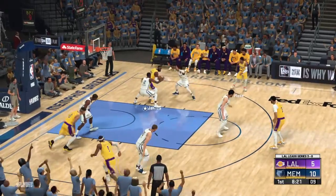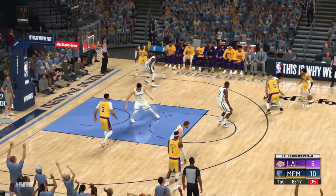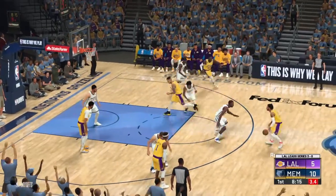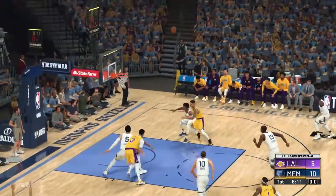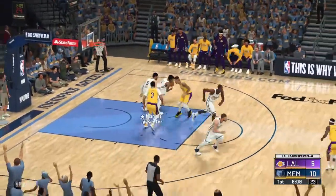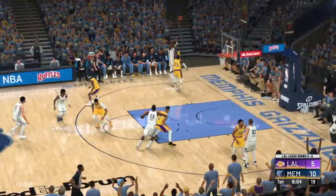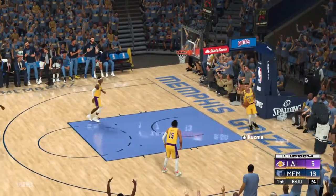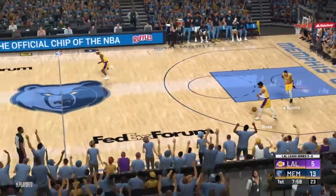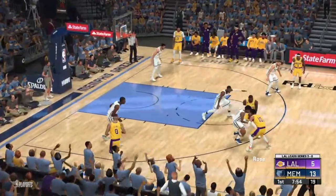Rose passes to LeBron. 6 to shoot. Rose kicks to James. From deep. No good that time, and it's Memphis the other way. Jackson in the corner. Drains it from beyond the arc. Jackson's got his second bucket tonight. And the story here, Kevin, early on is how well they shot the basketball.